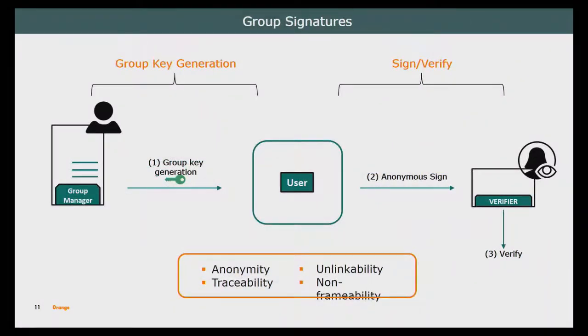You can anonymously sign as part of the group, and any verifying entity doesn't have any information about the user's identity. So it provides anonymity and non-frameability, which means that even if the other group members collude with the group manager, they cannot actually generate a signature on behalf of an anonymous user. But it also provides traceability, meaning that the group manager, or sometimes a different entity called an opener, but to simplify things, let's just say the group manager can actually lift the anonymity of the user.